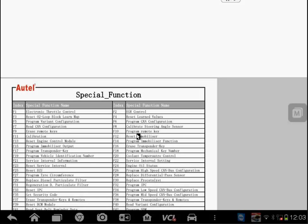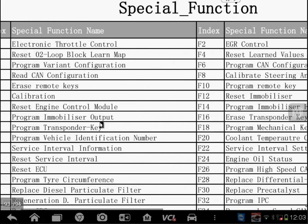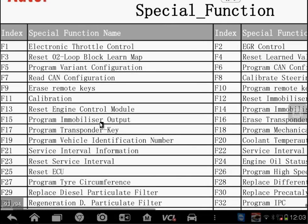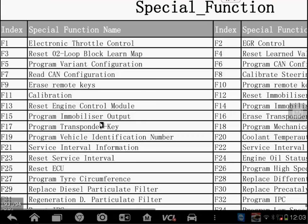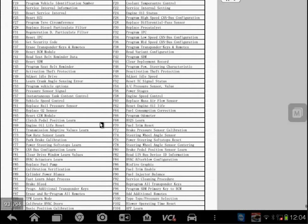I'm just going to see if I could zoom in on this so you guys can see. Okay. All right. Let me just, there we go. So look at this, you guys. Electronic throttle control reset, loop block learn map, program variant configuration, read CAN configuration, erase remote keys, calibration, program immobilizer output. Like, the list goes on and on and on. Look at this. And if you guys want this report, let me know. This is for Opel.